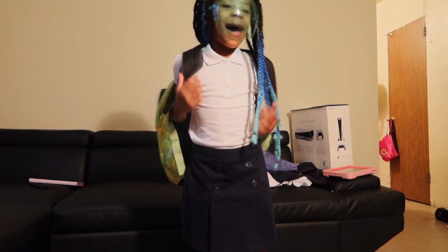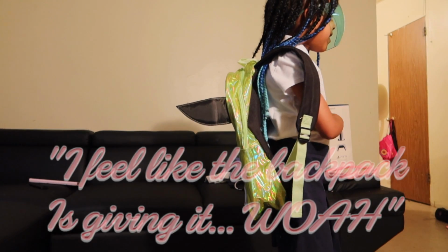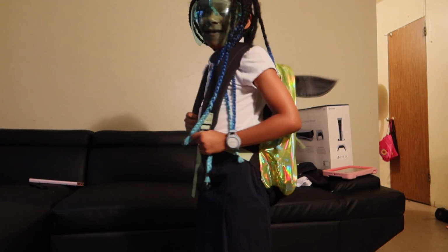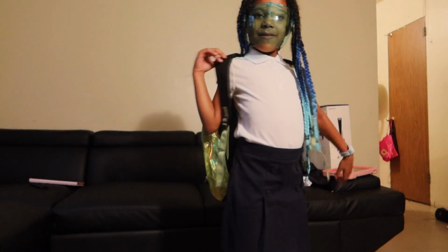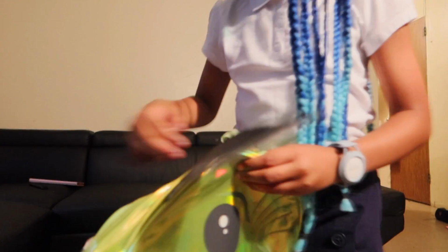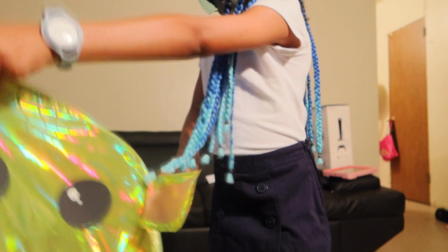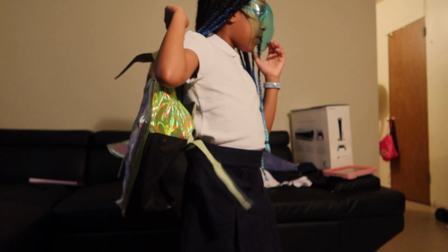I feel like the backpack is going to be like, whoa. Make your outfit like, whoa? Give him a turn around, look at the back of your bag. Ooh, baby Yoda! Yes. Oh, we also got Nadi a lunch bag too that's metallic, but it didn't come yet, so I'll insert the picture right here. And we also got her a new cup.